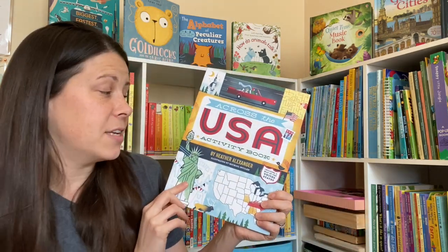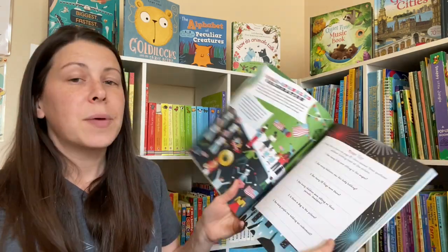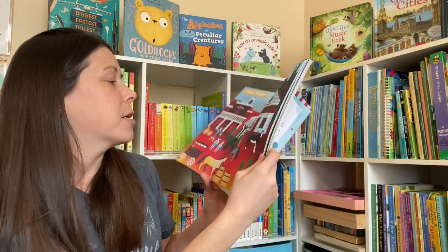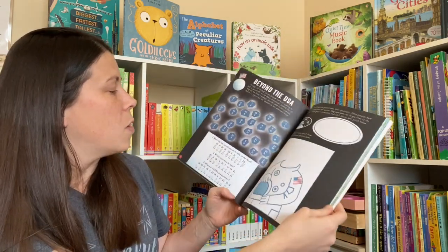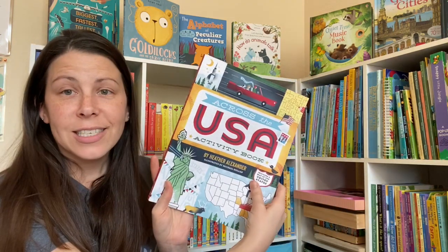Across the USA activity book, same thing. I like to explore the United States, the different places that we've been, talk about the different places that we might go, talk about what makes America unique and why we want to keep our freedom protected. And again, why Dad's job is so important. So that's just a fun way for us to spend time together.